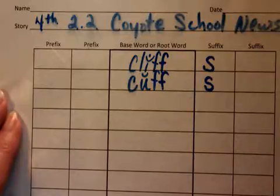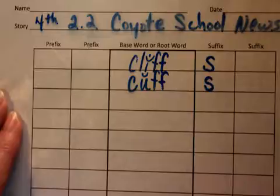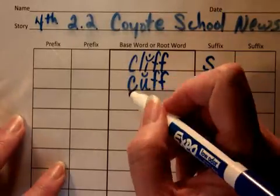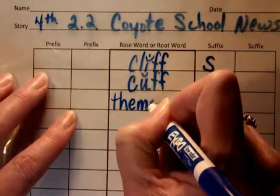Now the next words that I have grouped together all have the F at the end of a word, just like these, but some of them have the L in front of the F and others don't. On my list, I don't have them grouped like that, but on the video, I'm going to, just so it'll make it easier for following the pattern. So the first one I'll do is themselves. The base word is themself. Them, self.